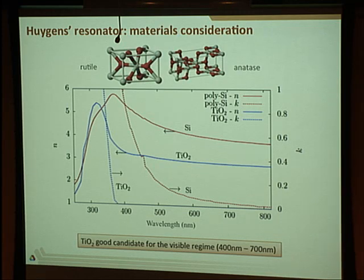Titanium dioxide is not a trivial material to fabricate, but it's relatively popular. There are a lot of ways to deposit it. The refraction index is a little bit smaller, but the imaginary part is almost zero. It literally became almost discontinuously large when you go below 400 nanometers, which opens up the door to use this material to fabricate lenses that will work in the visible. And this is the material that we're going to show you.